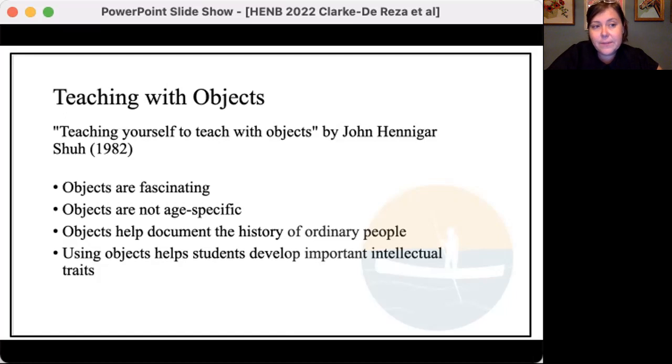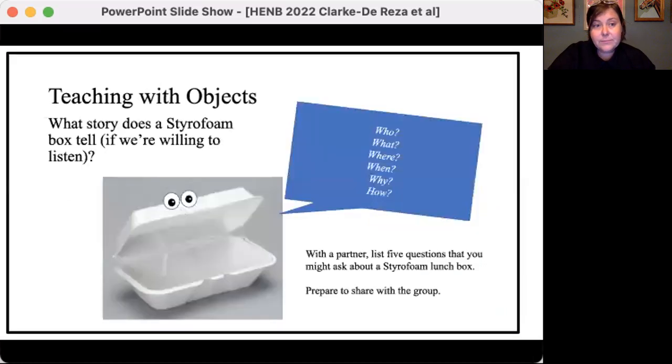However, in order for objects to be truly useful as instructional tools, or to work as prompts for deeper questioning, people need to learn to read them just the same way they learn to read a book.